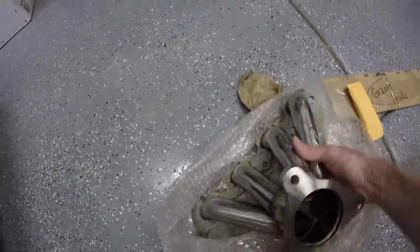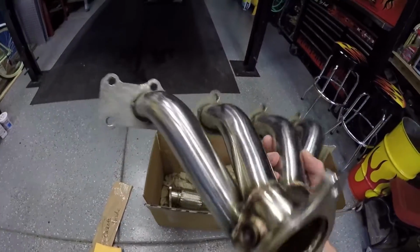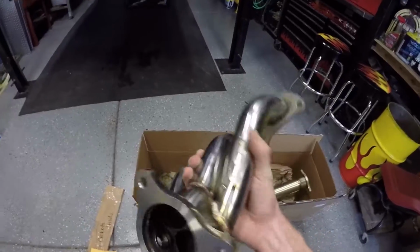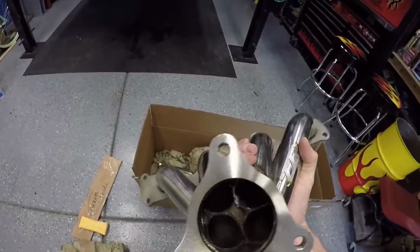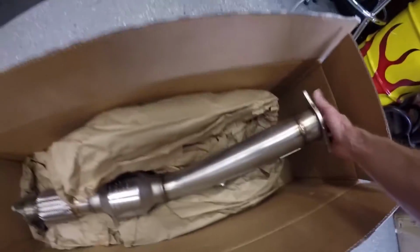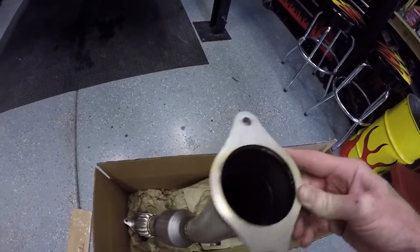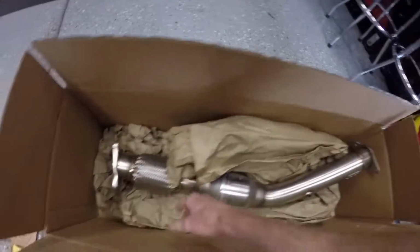So new exhaust is out. This is the header. I know it's a 4-cylinder, but this thing is tiny. Yeah, so looks good. And then here's the downpipe. And I currently have Megan Racing catback exhaust on there, so it should all line up perfectly.